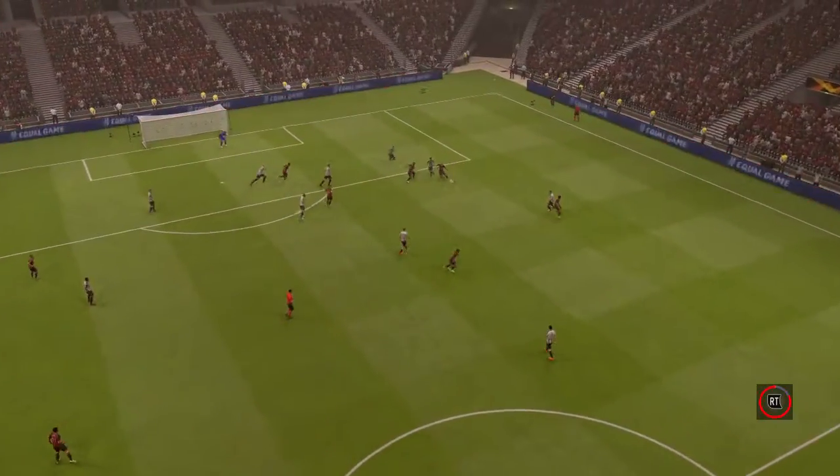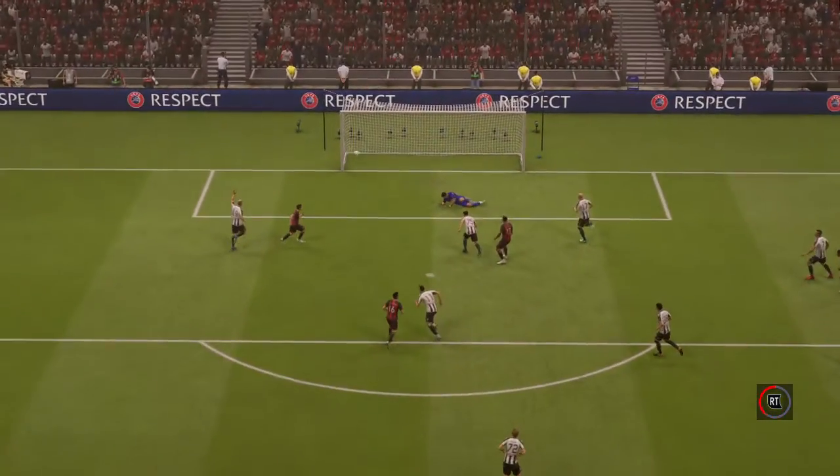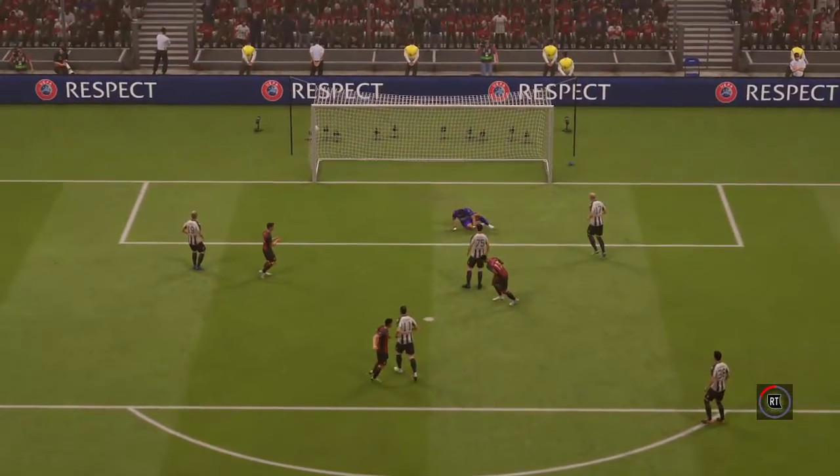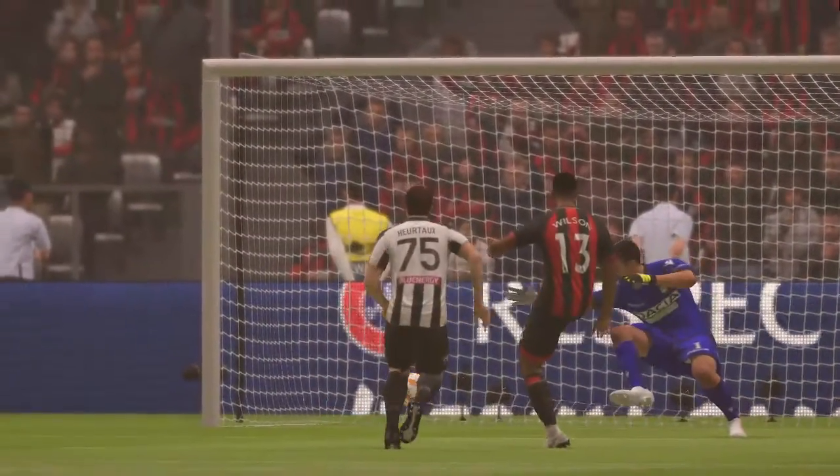Well, you tell youngsters in that position just to hit the target. You can't score unless you do. And on this occasion he does, and he scores. And the goal that was scored, well worth another look, Lee.